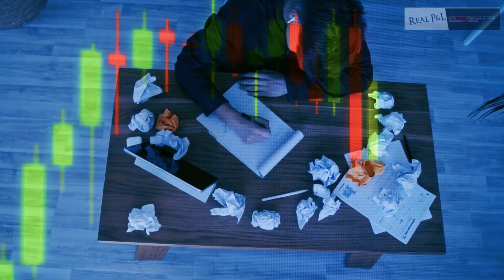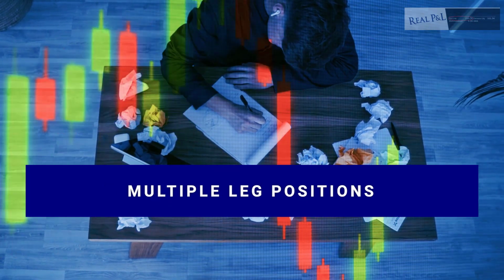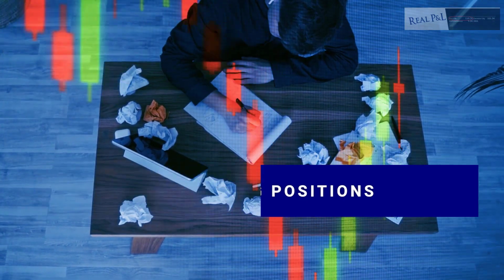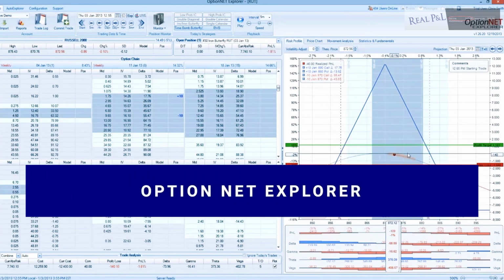Now, after looking more closely at the open positions, I see that there are multiple leg positions. So again, I'm going to use a software to track them. I'm going to use OptionNet Explorer.